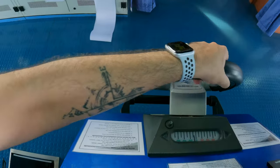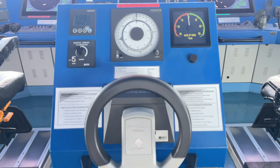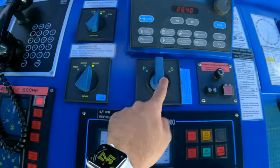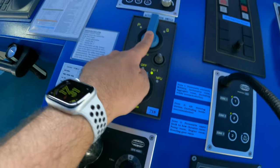The follow-up system is basically this system right here, which is your steering wheel. You want to make sure that when you turn your steering here, it also turns the rudder. Normally, this test is performed between an engineer and an officer. You also want to test your non-follow-up system. The non-follow-up system is for in case the wheel behind you fails. You have a special lever here and another special lever right here. It's going to be a backup system to your follow-up system, which is your steering wheel.